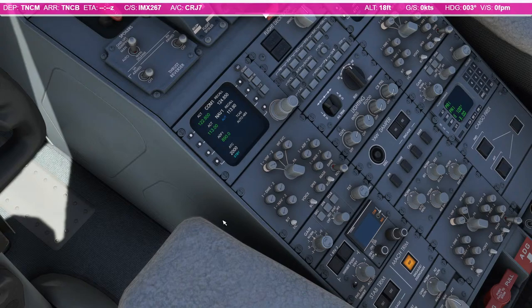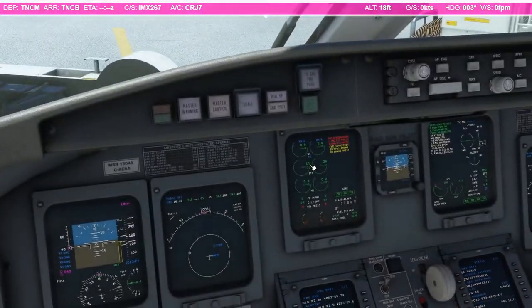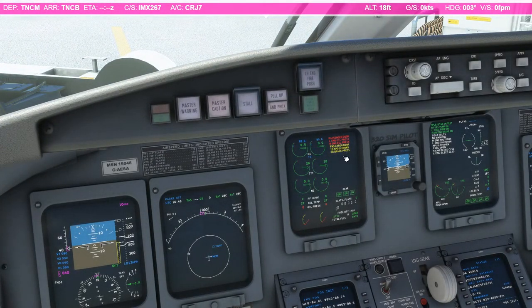Ed says, what checklist are you using? So I'm using the normal operations, Vol 4 normal ops checklist provided with this by Aerosoft. Yep. There we go. MAC trim engaged. Must have done something wrong there. Good stuff. And now you see a whole host of those warnings is gone. So that's looking a bit better.